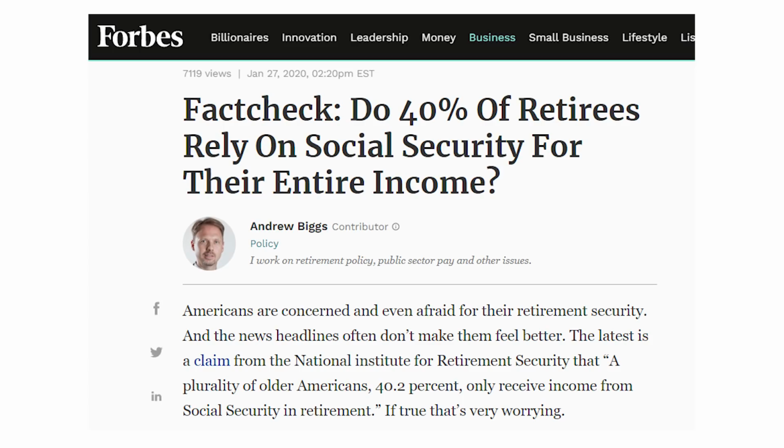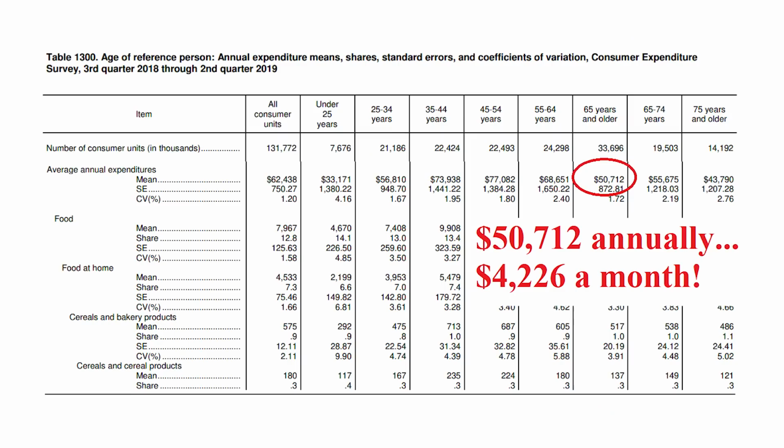Now Nation, we've talked about the retirement crisis before on the channel. It's just insane that 4 in 10 retirees are living on nothing but Social Security. That's about $1,300 a month, and considering average spending by those 65 and older comes to just over $4,200 a month according to the BLS, it's not nearly enough to live on.